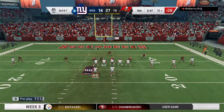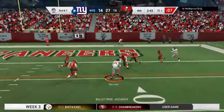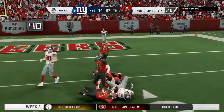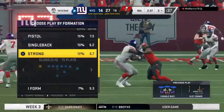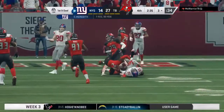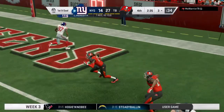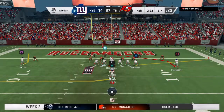Let's go. From the gun, it's Haskins. This will be caught at about the 5. And he will have the 1st down before he's brought down at the 3. They're able to convert on 3rd down, and that sets up a 1st and goal. So another 3rd down conversion, and now they've got a 1st and goal.